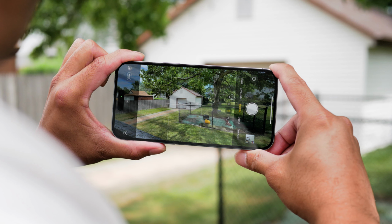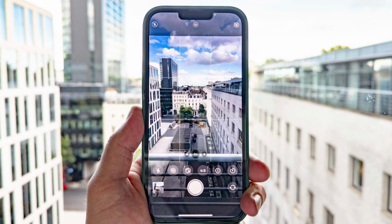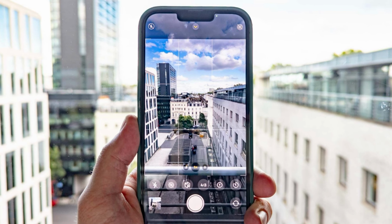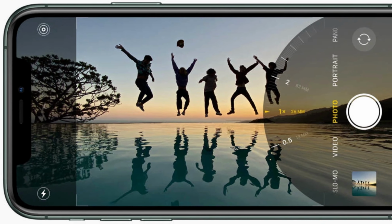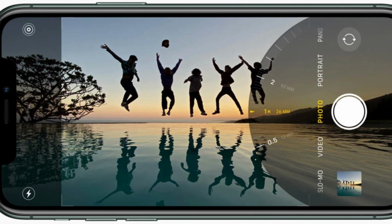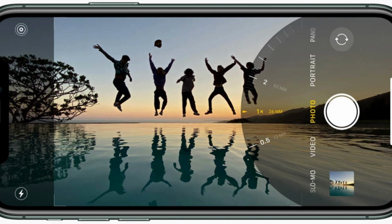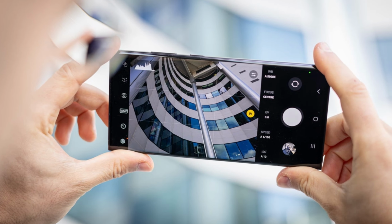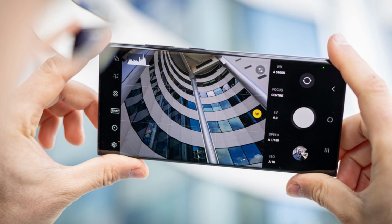Camera capabilities. Apple has made some significant upgrades to the cameras on the iPhone 16 Pro Max, particularly the ultra-wide camera, which now features a 48-megapixel sensor. The main camera remains at 48 megapixels, and the 5x telephoto camera comes with a 12-megapixel sensor. A new lens coating helps reduce the lens flare issue that has been prevalent in recent iPhone models, especially during night shots. Samsung, as always, is pushing the envelope with its camera hardware.